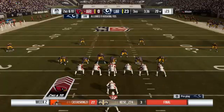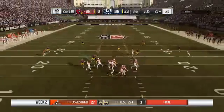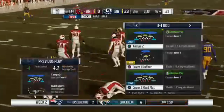Now let's go. Green 39. Rosen again on 2nd and 10. He lost 4 there, and it's 3rd down.